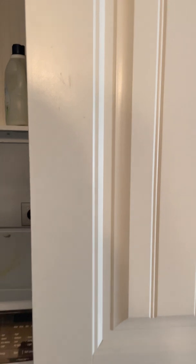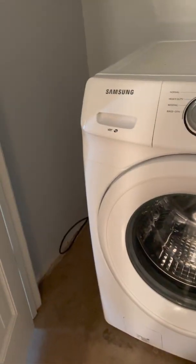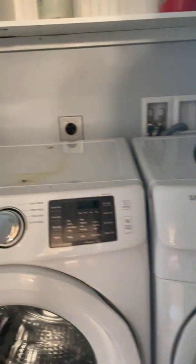Okay, so washer and dryer in this room, and you do have some cabinets for storage. This washer and dryer unit comes out decently far, but these doors do get just barely shut in front of them there.